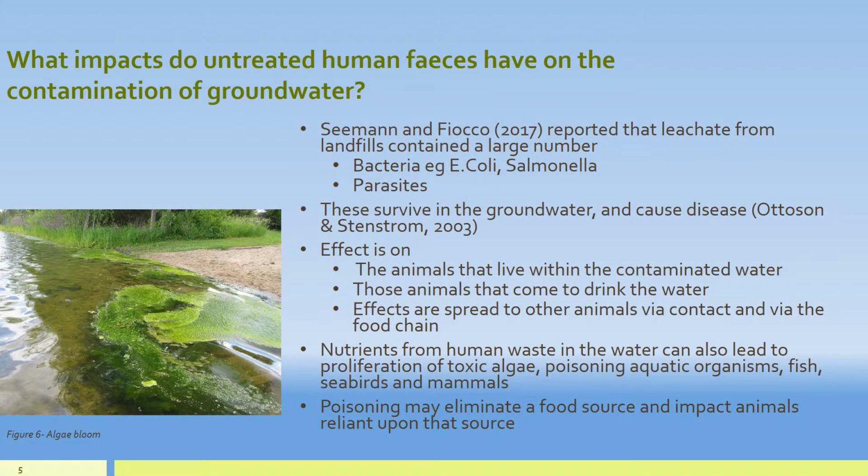Feces in nappies enter the landfill without treatment, and Seaman and Fiocco reported that leachate from landfills contained a large number of bacteria and parasites. These survive in the groundwater and can cause a range of diseases which affect animals that live within the contaminated water and those that come to drink it. The effects then spread to other animals via contact and via the food chain.